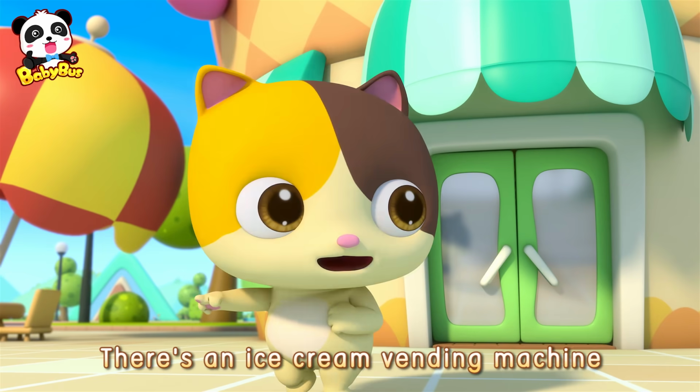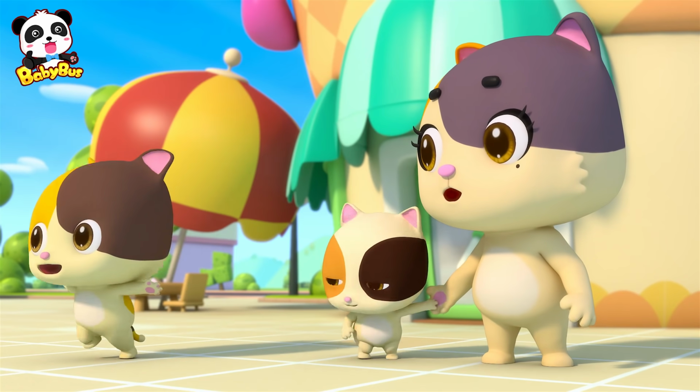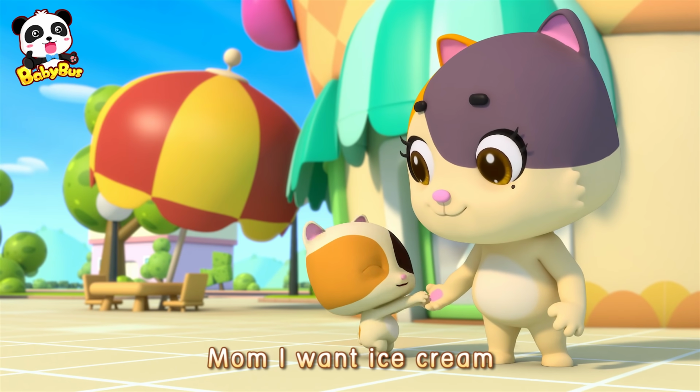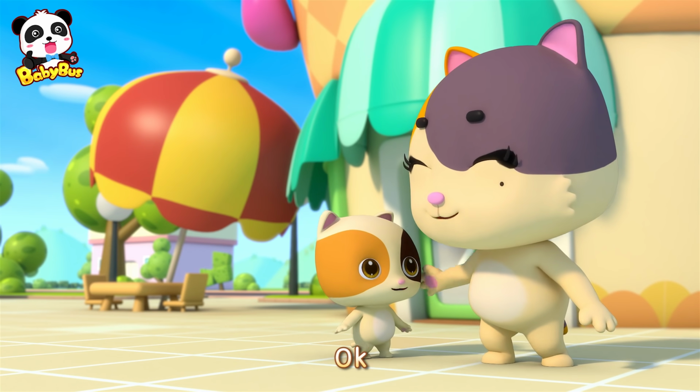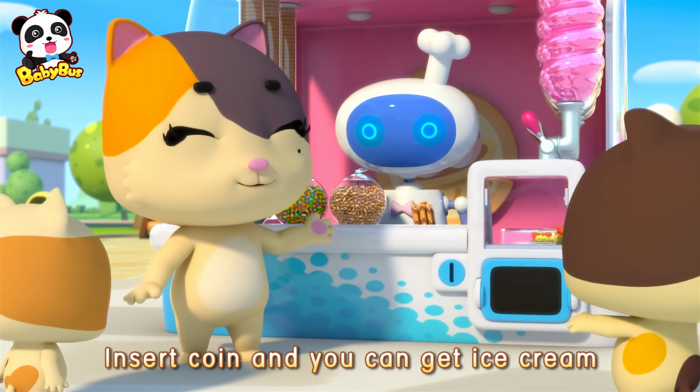Look! There's an ice cream vending machine! Ice cream! Mom, I want ice cream! Okay, okay. Insert coin and you can get ice cream.